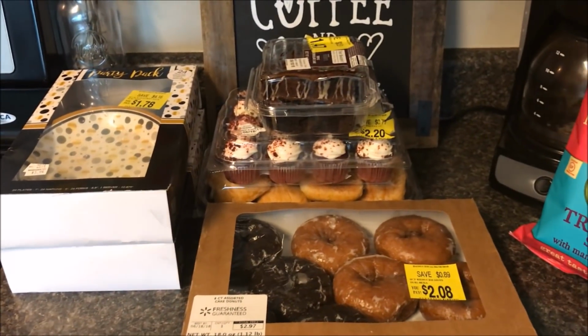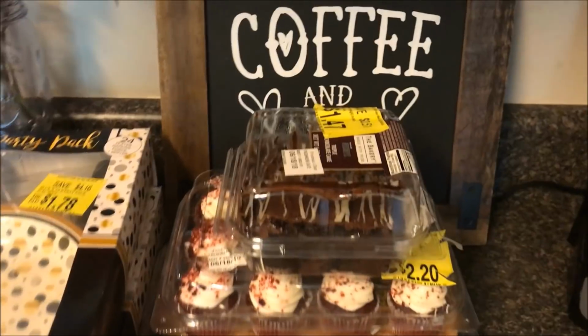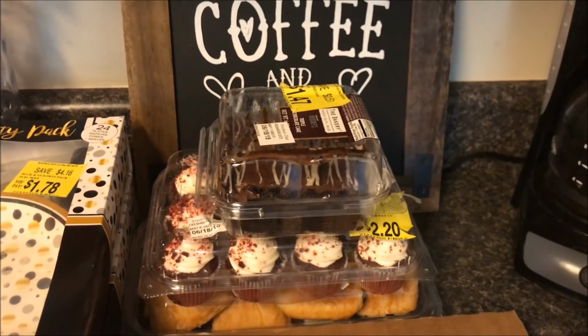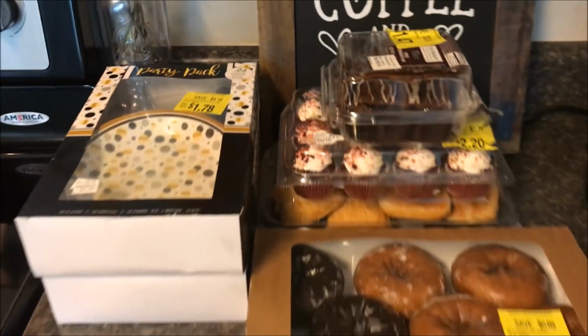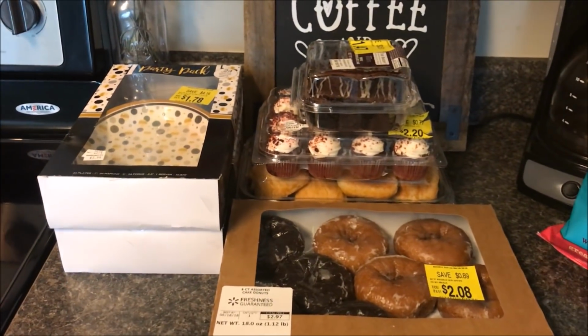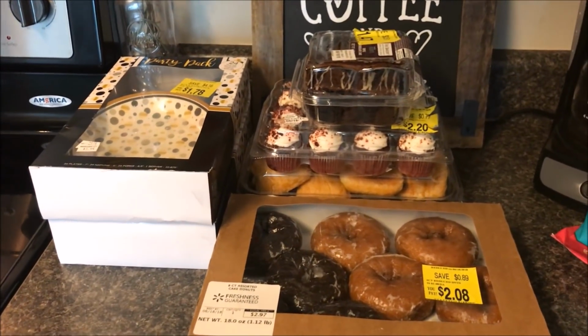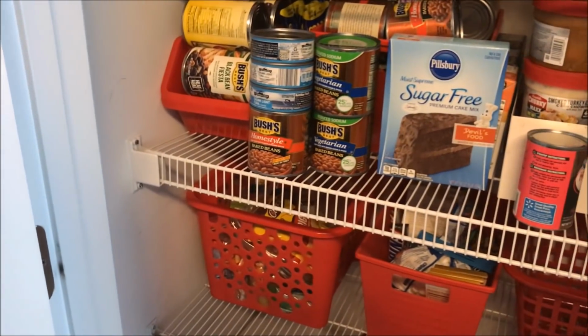So this was an unplanned purchase. I didn't pull that out of my grocery budget. It was just some extra that I felt like I needed to spend. So all in all, I only spent $16. And it's fine. It's just for the Homeowners Association. So sometimes you do have to have emergency monies. But it's totally fine.